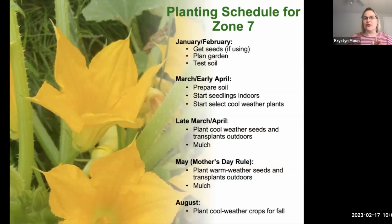So here, what you see before you is a month-by-month planting schedule. We're in February, and especially in Northern Virginia, we really aren't doing much in the garden, although this week has me confused, and maybe some of you confused. It's been so warm that I was hoping to be preparing my beds for seeds, but I think this weekend we're going to see a turn back to winter.